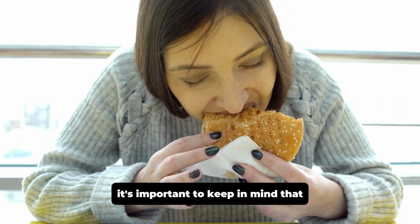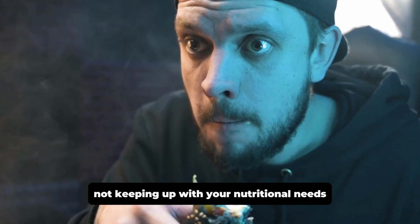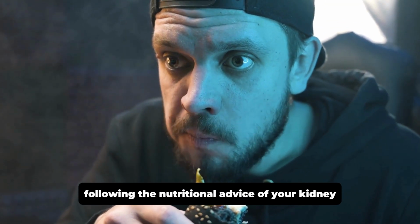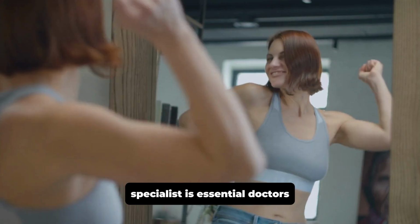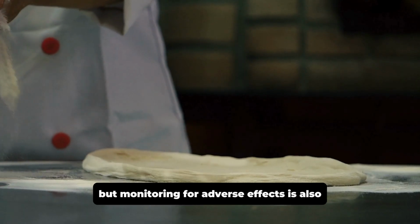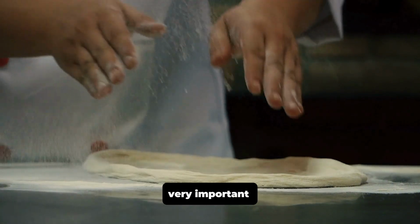It's important to keep in mind that not keeping up with your nutritional needs can worsen CKD. Therefore, following the nutritional advice of your kidney specialist is essential. Doctors might recommend appetite stimulants to improve appetite, but monitoring for adverse effects is also very important.